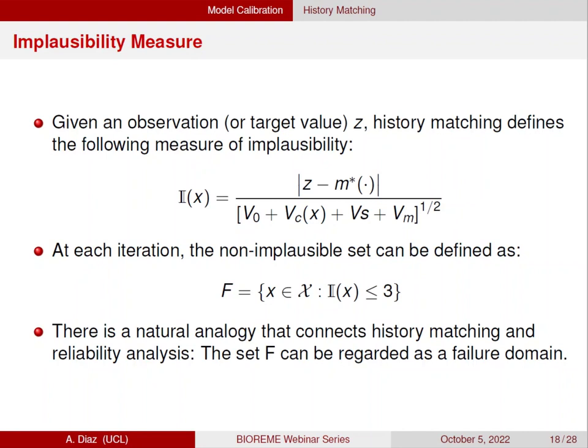So the implausibility measure that we use is given by this equation here. And it's, as I said, basically a distance between this Z, which is an observation, and the surrogate. This is the mean of the Gaussian process. So this is the surrogate that we're using. But we standardize it, so that's why we divide it. And we divide it using all our sources of uncertainty, which are the observational uncertainty, code uncertainty, model discrepancy, and ensemble variability, if there is any. Okay, so we are taking into account all our sources of uncertainty. This is not just a simple distance. We are taking into account all these sources.